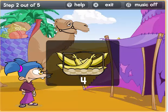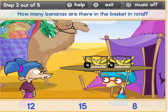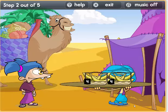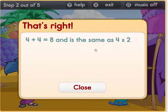How many bananas do we have? So how many baskets do we have now? 1, 2. We have 2 baskets with 4 bananas in each. So 4 times 2 is 8. There we go, that's right. 4 plus 4 equals 8. And this is the same as 4 times 2.